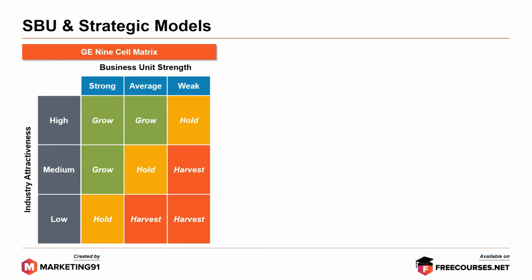The GE McKinsey matrix has two main variables which are plotted on the X and Y axis of the matrix. On the X axis is the business unit strength and on the Y axis is the industry attractiveness. Once each product is given a value for its attractiveness and business unit strength, it is plotted in the appropriate position on the graph. Once the product is in its place, the management can decide the strategy for the product. In this case, there are three major strategies, whether to grow, hold, or harvest the SBU.